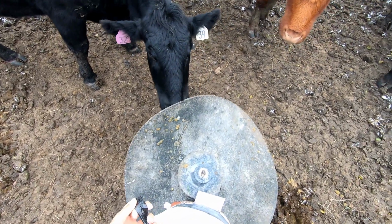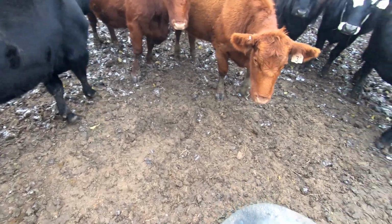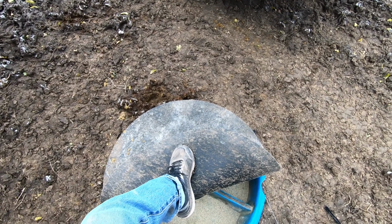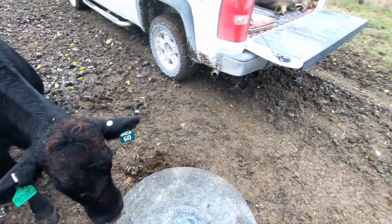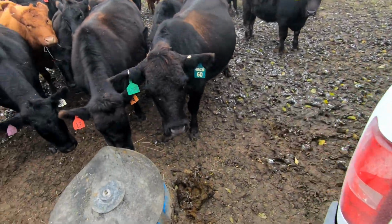Hold on a sec, I'm almost done. Looking in the side that doesn't have any mineral in it yet. Alright, there you are. Go fill up the other one.